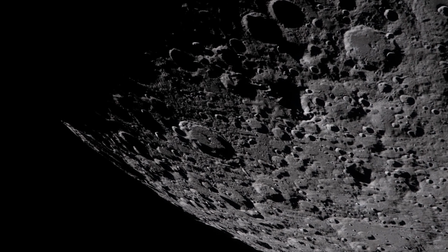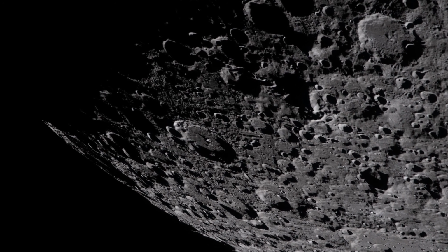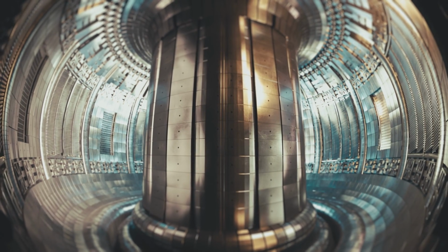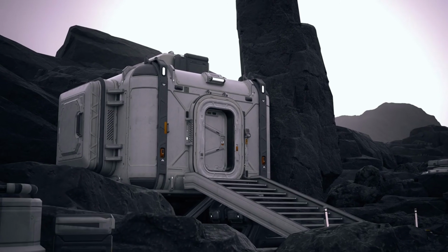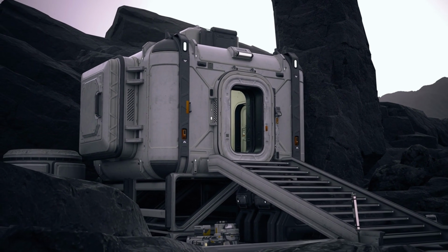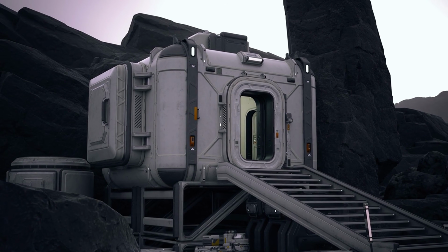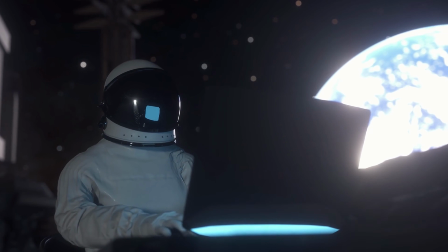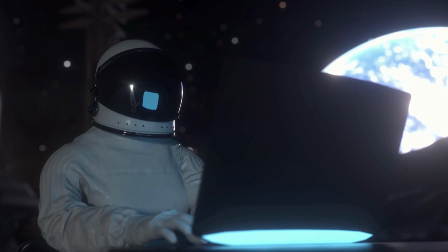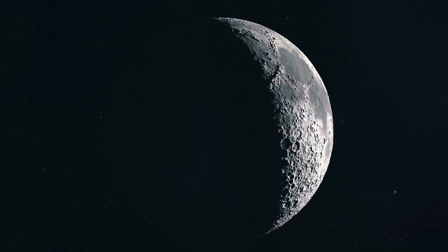By 2028, human beings will stand on the lunar South Pole for the first time in history. By 2030, a nuclear reactor will be running on the surface of the Moon. By 2035, astronauts will spend months at a time in a permanent outpost, 384,000 kilometers from home. And everything they learn, every system they prove, every failure they survive, will become the blueprint for Mars. The Moon will not be empty much longer.